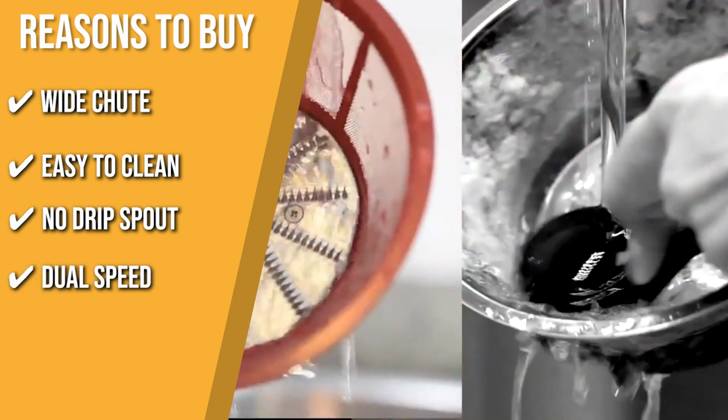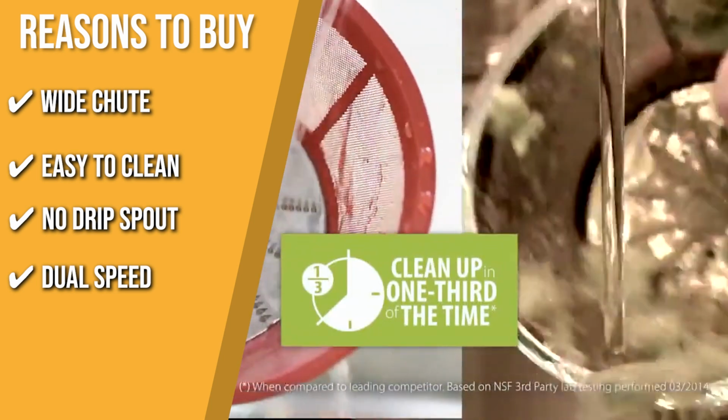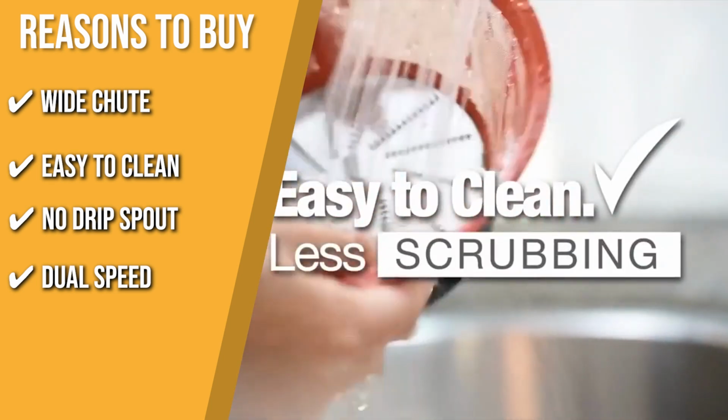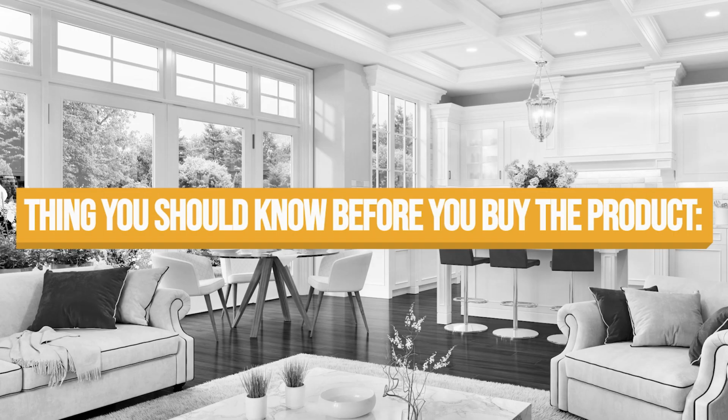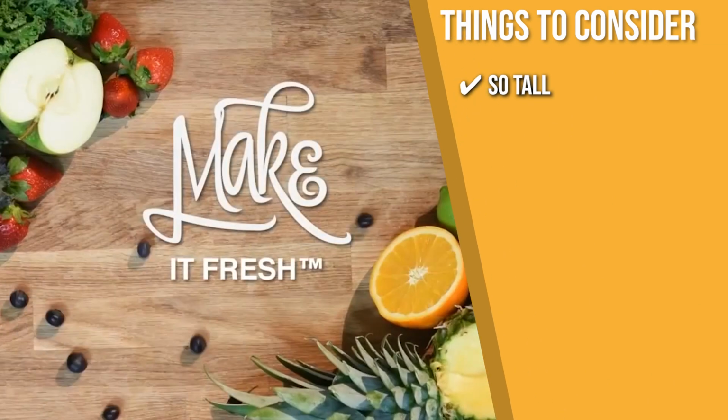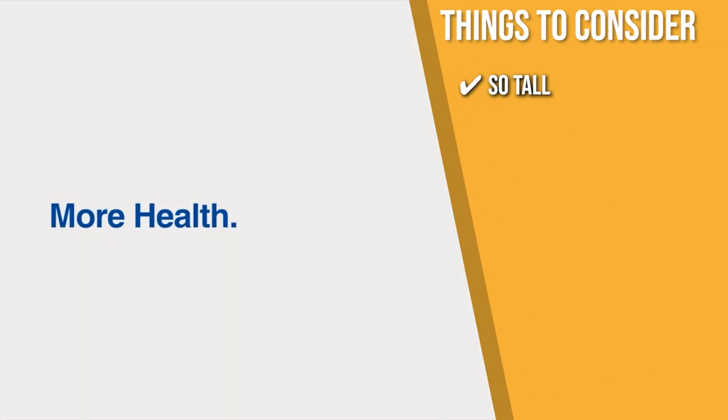This unit uses 900 watts of power and has 2 speed settings so you can easily juice a variety of fruits and vegetables from soft to hard. Keeping all that in mind, the thing you should know before you buy the product is it's so tall, standing at 20 inches, so it might not fit under many kitchen cabinets.